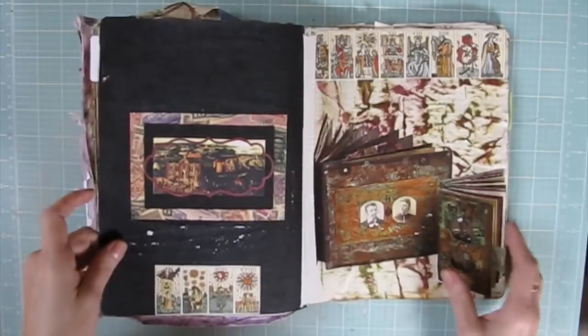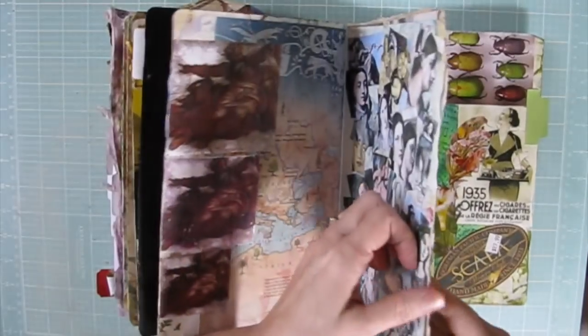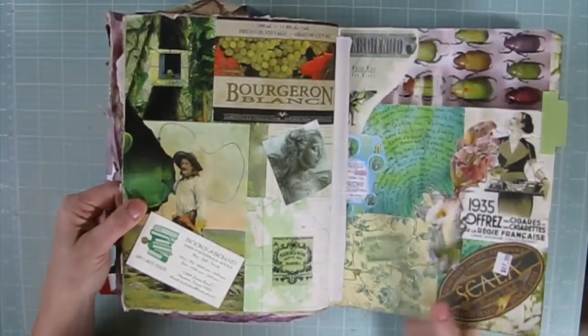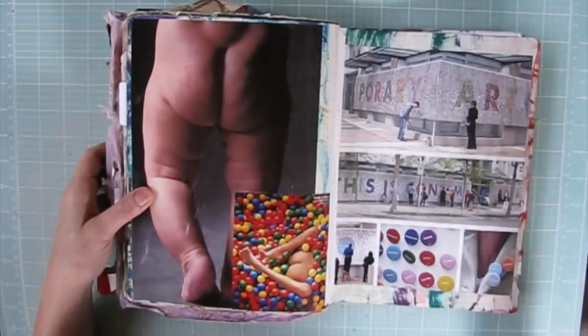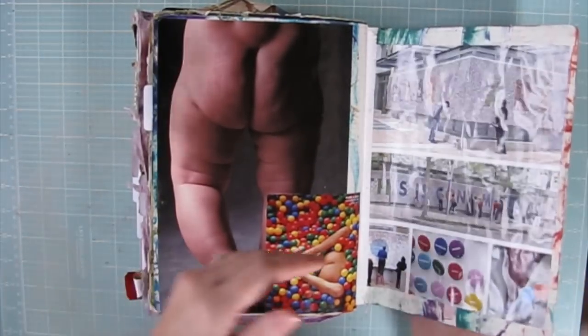So this is my very, very happy Use It Up journal, which did help me to use up a lot of images that were not getting used. Butts are funny. Butts make me happy. I don't know. Don't judge me.